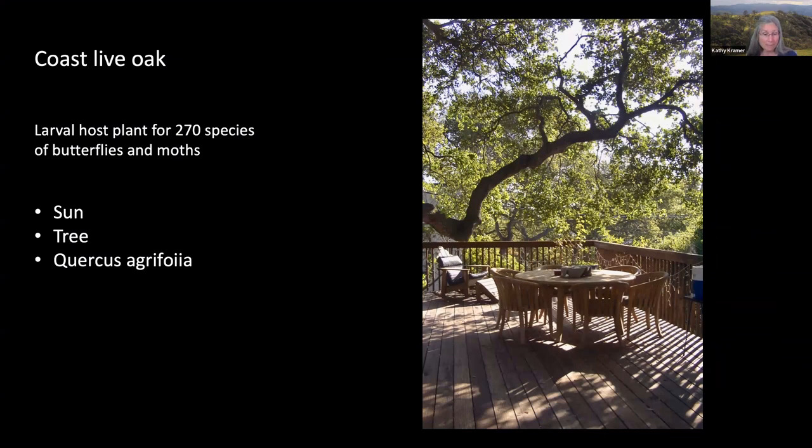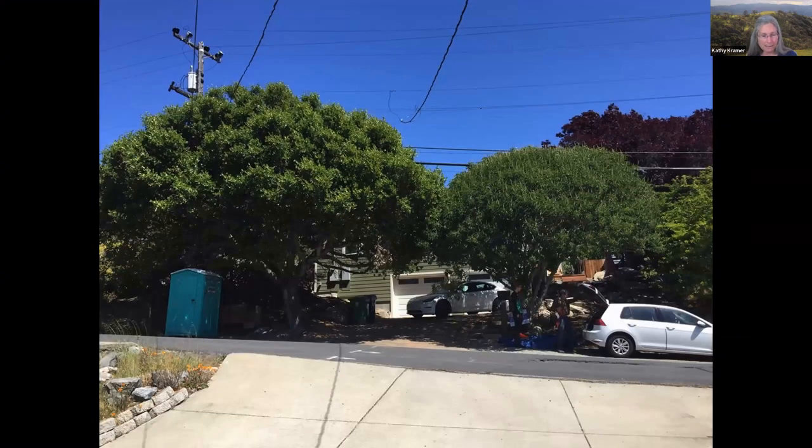And you may be thinking, well, but I don't have a mature tree like this. And I wanted to change that. Oaks are so important. I wanted to show you another slide. So this is my own front yard. And no, we don't always have an outhouse out front, but we did at that time.